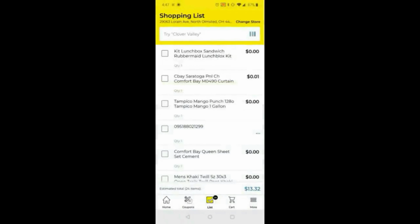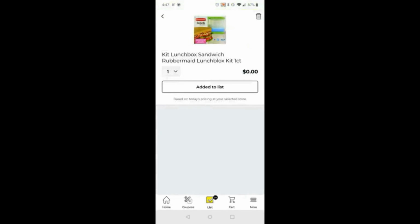The one nice reason to do that is that way you know what they're called or what it might look for, because if you click that item again, it'll open up and you can change your store, and it should show you if it's a penny or not at that other store as well.